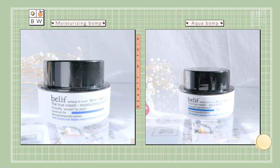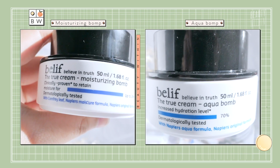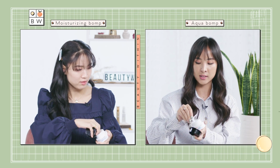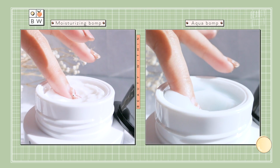So moving on to moisturizers, which there is a lot of. So, True Cream Aqua Balm. Don't get confused because they're both called True Cream, but one's a moisturizing balm and one's an Aqua Balm. If we both open it, you can just see the texture right off the bat. One is a typical moisturizer, and then one is the gel formulation.